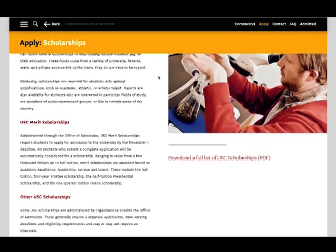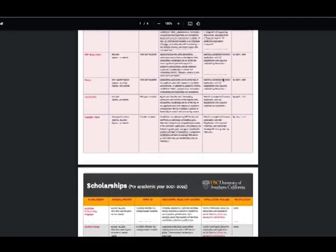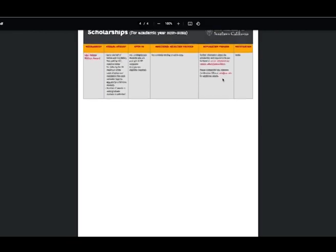To find the full list of scholarships, visit admission.usc.edu/apply/scholarships, and you'll see a link at the bottom of the page that says download a full list of USC scholarships PDF. There you will see the qualifications to apply, amount you will receive, and how to apply.